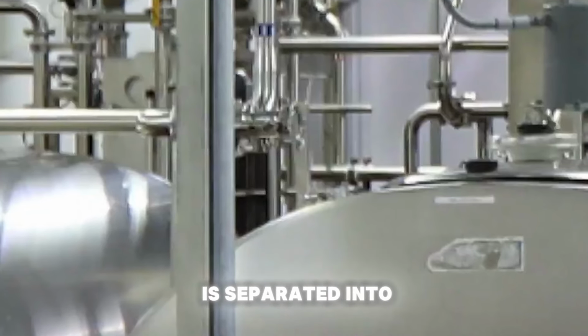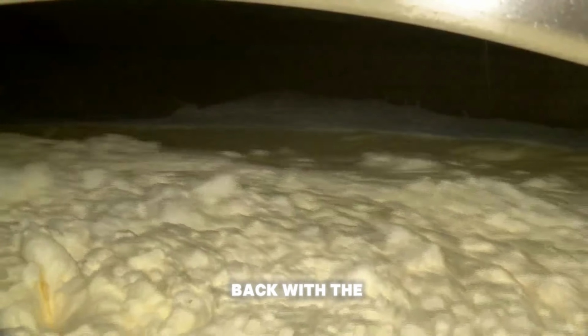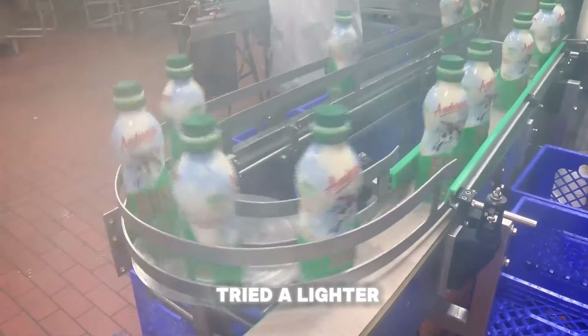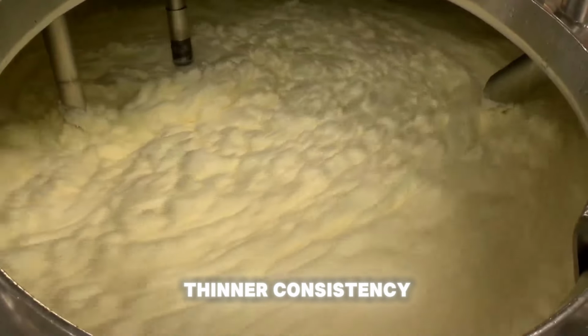First, the milk is separated into two components, skim milk and heavy cream. The cream is then carefully blended back with the milk in the right proportions to achieve the smooth and rich texture that makes eggnog so special. If you ever tried a lighter version of eggnog, you might notice that more skim milk is used in the mixture, giving it a thinner consistency.